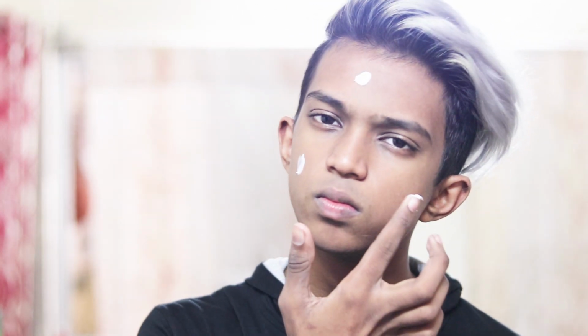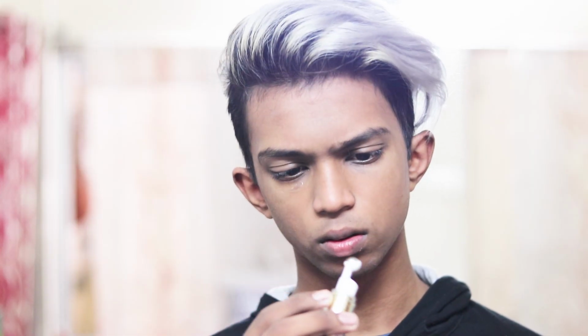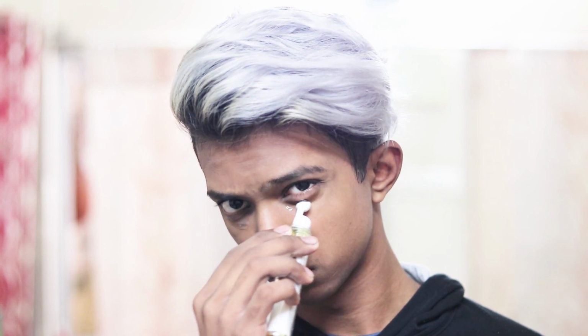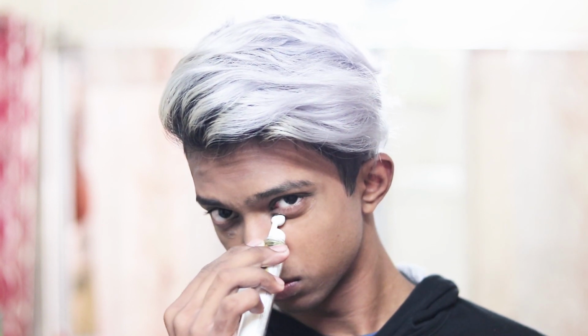After that, I apply a face moisturizer on my skin, and after that I usually apply an SPF 50 sunscreen, but as it is winter, I do not need a sunscreen. But if the sun's brightly shining outside, I'll just hop on a few dollops of sunscreen and be ready to face the sun.